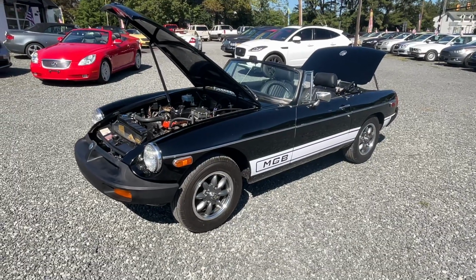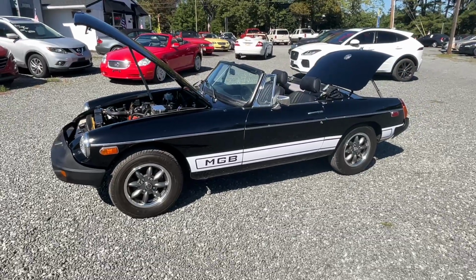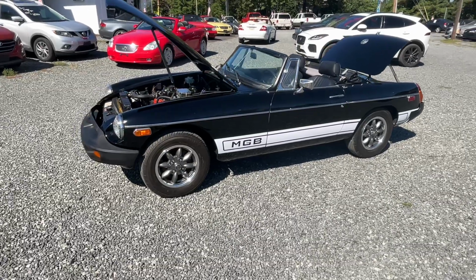If you want to come out and take a look, give me a call. We might keep this off-site just because the weather, it's getting late in the season. We might move it to our storage facility. So give me a call. I would jump in this car and drive it anywhere.